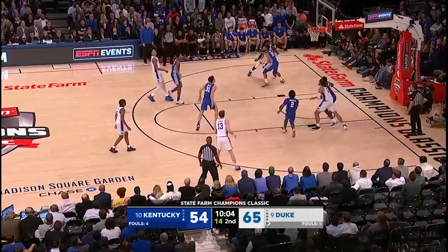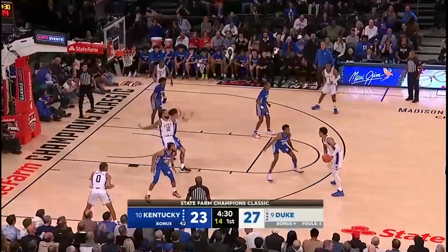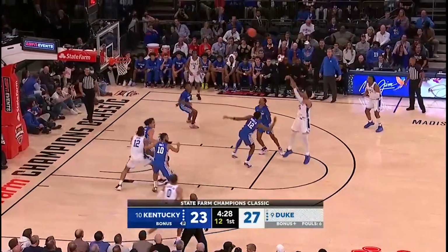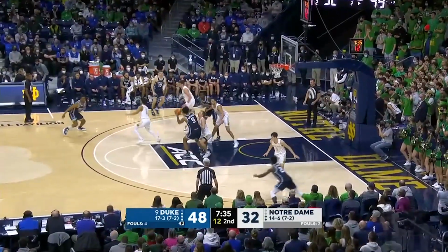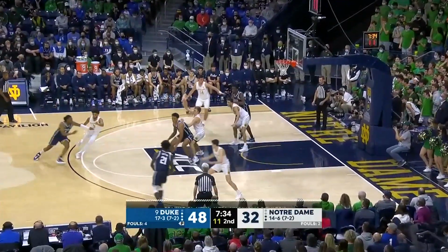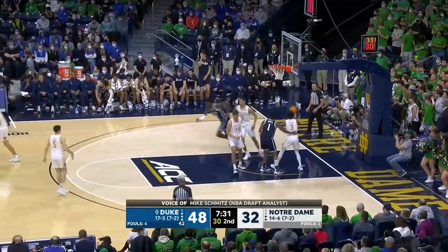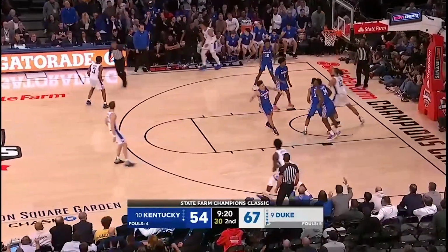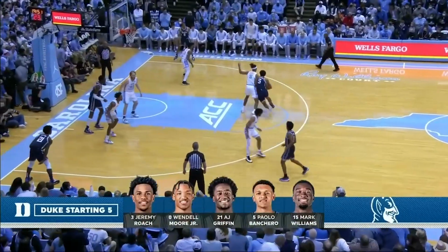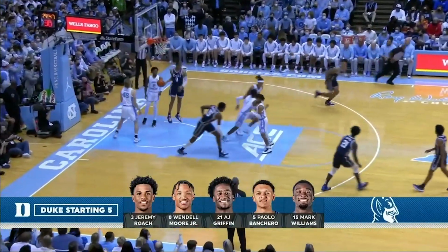Also, he is superb in adding a rip-through move with the ball. That's his go-to move in these situations. Whenever he meets a defender that is good enough to not react to jabs and rip-throughs, the Italian likes to create space with this fake spin and fadeaway. Wow. This one against Kentucky made me feel like I'm watching an NBA game. He is usually mentioned as the most ready player in this year's draft, and you start understanding why.